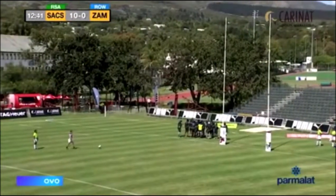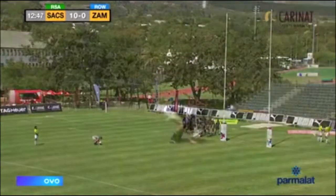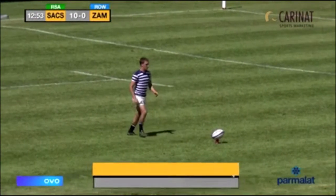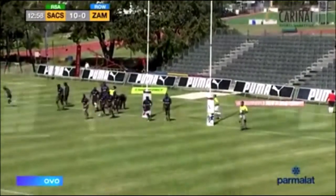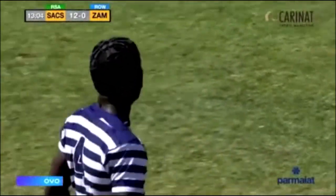And it'll be left up to Hayes to add the extras. SACS will be content with the start. Point a minute if he can knock it over to put his side 12 points to the good. Try scorer Indiao looks like a solid player, and Matty Hayes this time makes no mistake. It's SACS 12, Zambezi Steelers 0 with 13 minutes gone.